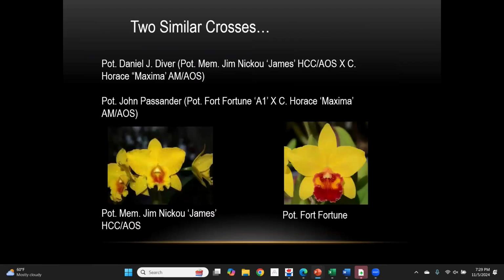So then we did similar things. Daniel Day Deaver. Jim Naku is Fortune. Zendet, which is one of the parents of Fortune. So that's one of the parents of Golden Zell. So again, an analog. On to Buford, a miniature plant. Jim Naku only gets about this tall, 3 to 4 flowers, blooms once a year, beautiful plant.